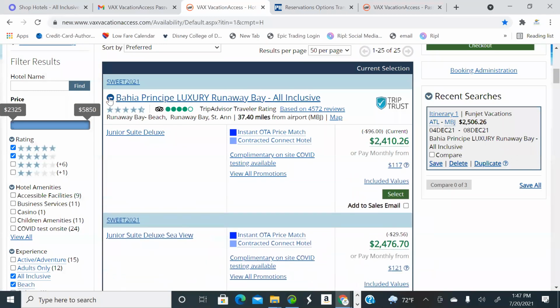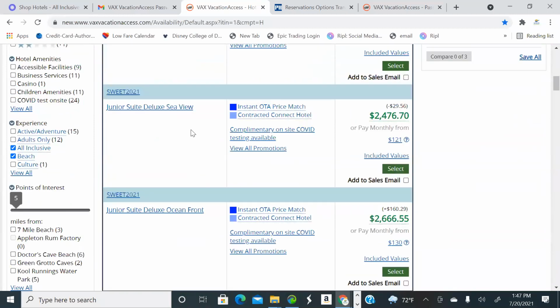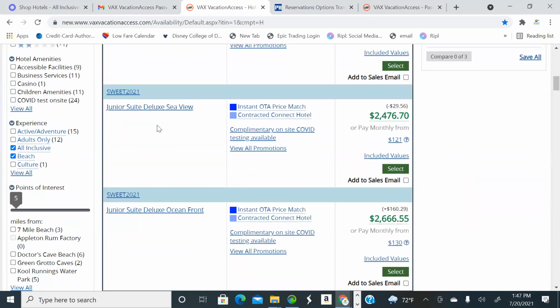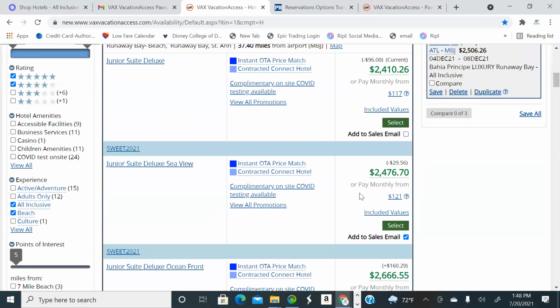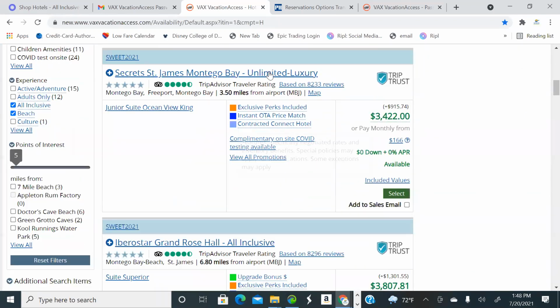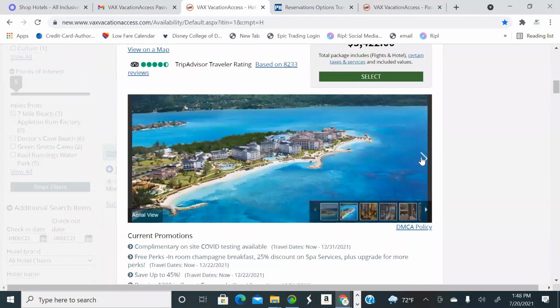So they have this plus sign, and that's going to show you the different rooms. A lot of you guys don't utilize this portion. If you want to, because otherwise it's going to show you the Suite Deluxe. But I want them to have an oceanfront, ocean view room. So this is a sea view, perfect. They're going to see water, so I'm going to select this option. Secret St. James. Yeah, I told you guys already, I had sent my boss here. This place is beautiful.